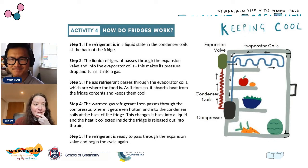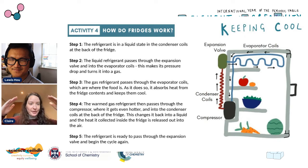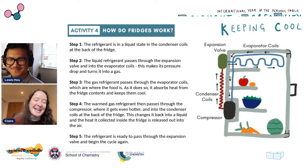So the dance that we made around this was getting the pupils to form like a circle, and there would be people who were pretending to be the expansion valve at one end, where they would pull away from the circle, and then a couple of kids pretending to be the compressor, which they loved because it meant they got to squish whoever went through them. And then the circle would just go around.